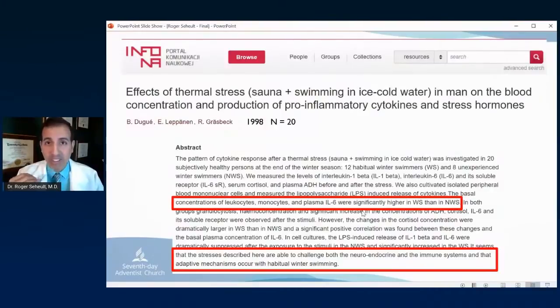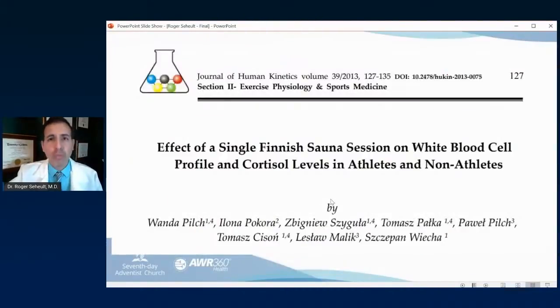I can tell you that I would have been in that second category because I don't really see the need to go swimming in the wintertime. But nevertheless, the part that went swimming in the wintertime had increased concentrations of leukocytes, monocytes, and plasma IL-6, and they were statistically significantly higher. And I can show you more and more studies, more than we have time for.